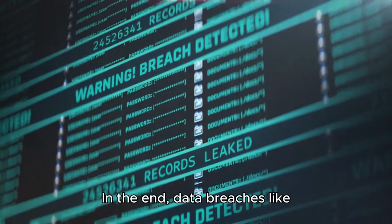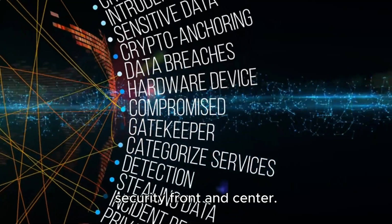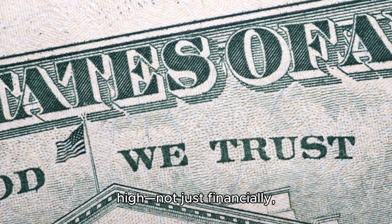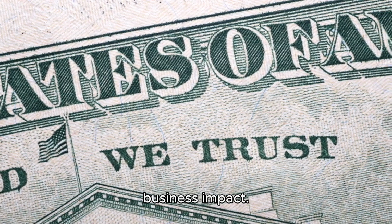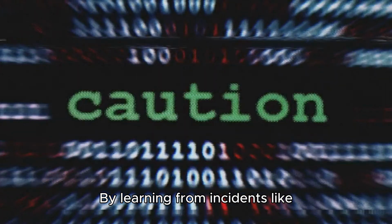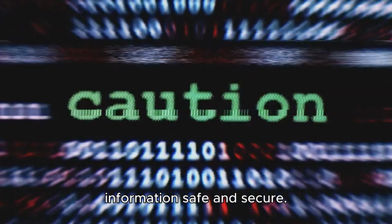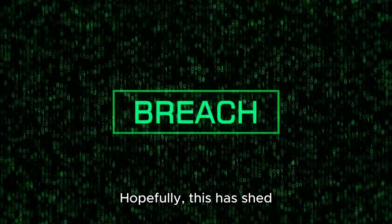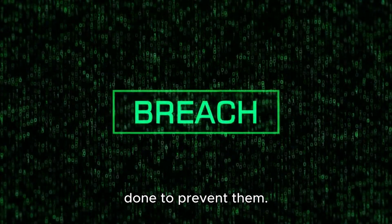In the end, data breaches like this one remind us just how important it is to keep security front and center. The cost of ignoring it is high, not just financially, but in terms of trust, reputation, and overall business impact. By learning from incidents like the Equifax breach, we can better understand the critical steps that help keep information safe and secure. So that wraps up our look into the Equifax breach. Hopefully, this has shed some light on how breaches happen and what can be done to prevent them.